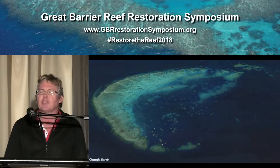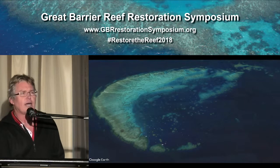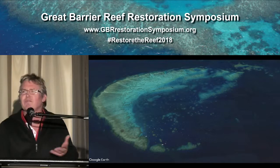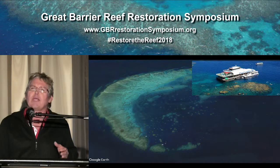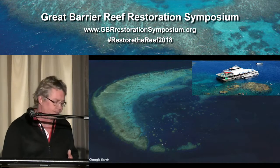This reef is a high-value tourism site. It has 3 tourism platforms on it, 2 in the north, 1 in the south. It's also visited by other daytime operators, some weatherboard vessels too. It's reported annually about 20% of the visitors to the Great Barrier Reef go to Moore Reef.